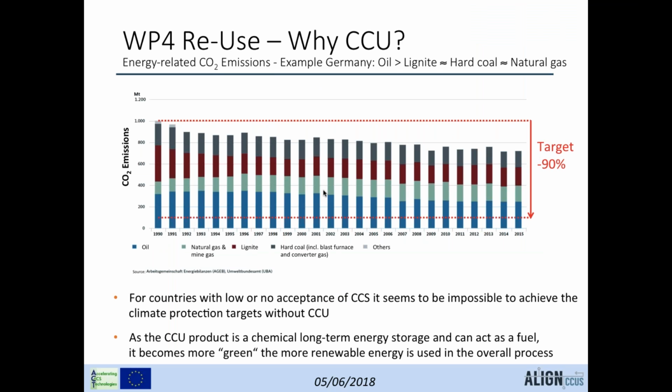Within Work Package 4 of the ALIGN-CCUS project, a full carbon capture and usage chain will be demonstrated as an element for large-scale energy storage by CO2 conversion into fuels and as a blueprint for sector coupling. So let me start this introduction to the work package with an explanation why CCU can become a very important tool for climate protection.